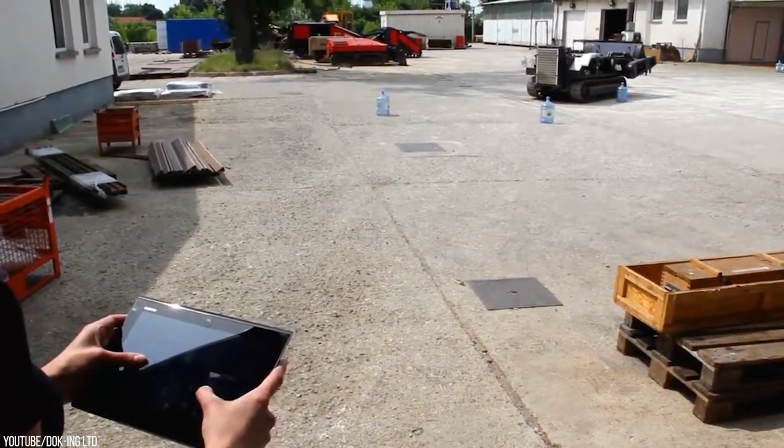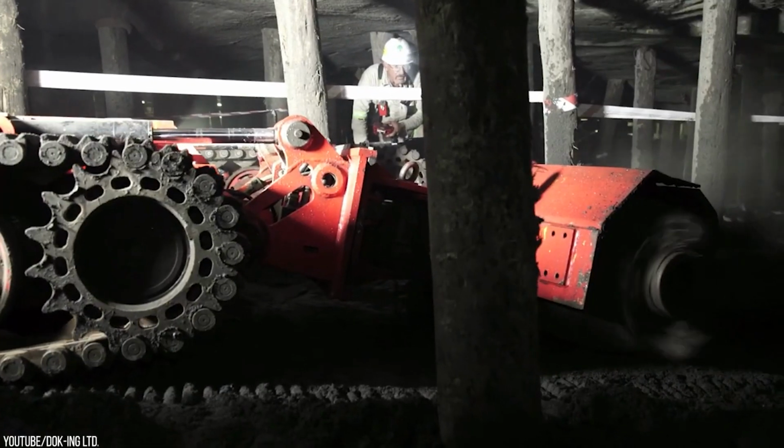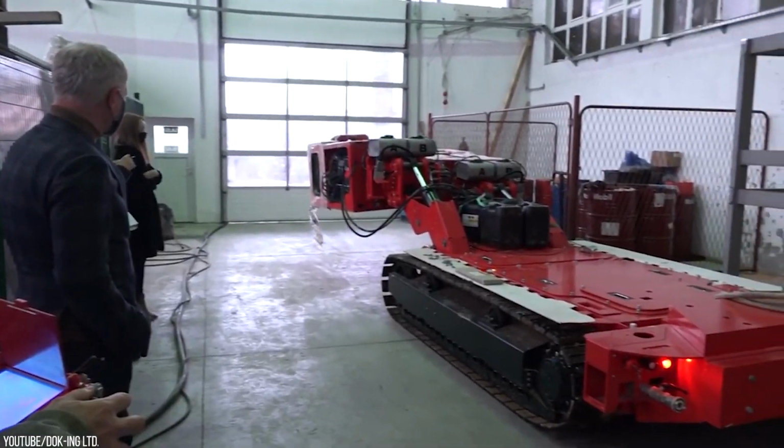The machine is remotely controlled by an operator in an armored vehicle or at a safe distance of up to 2,000 meters and can clear anti-personnel mines laid up to 320 millimeters deep. Its mine clearance system was based on the previous M versions.